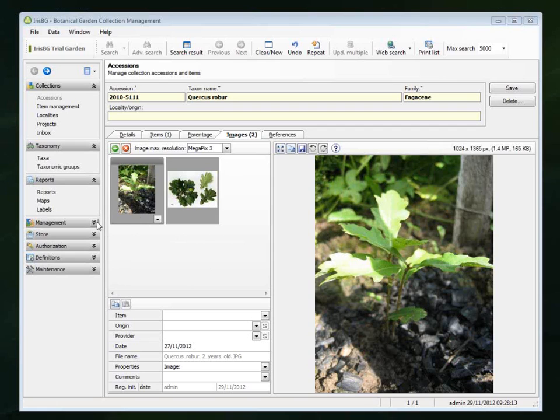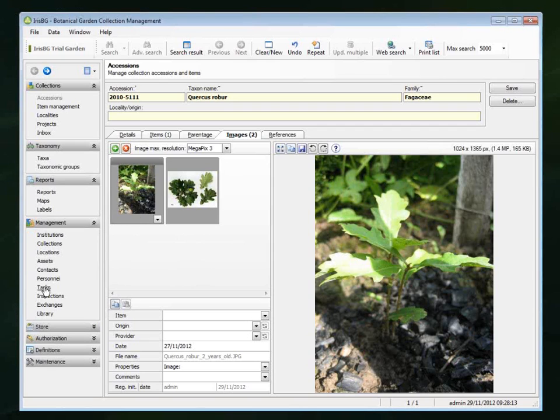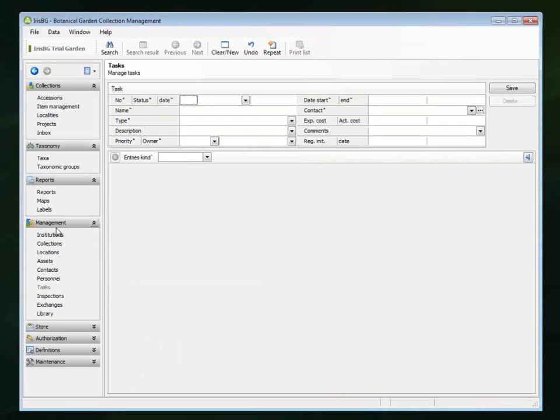So we have in Iris something called tasks, which is found under management. That's a feature that has a multi-purpose use. It is a way to record things you need to do in work, like maintenance, etc. But it's also a way to just create a list of different things.